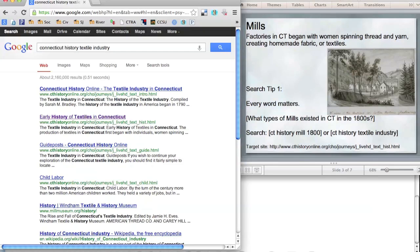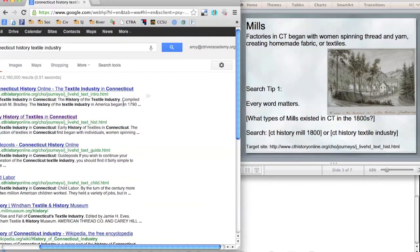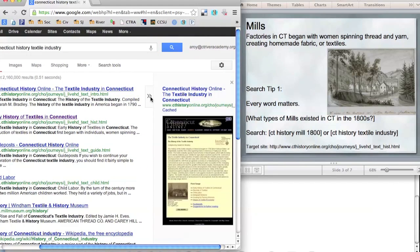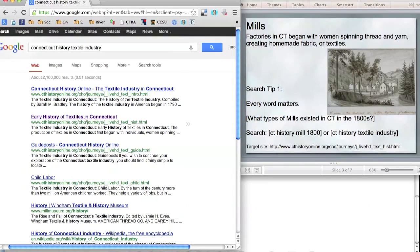And as you can see here, Connecticut History Online comes up, textile industry in Connecticut. Let's see what this looks like. Let's just look at the preview really quickly. This looks like a general site that talks about all different types of textile industry. If you look very closely, it just gets into the history. This here is early history of textiles in Connecticut.